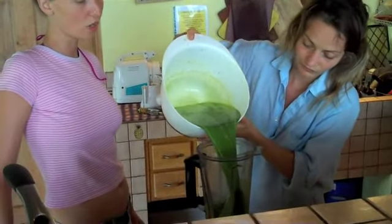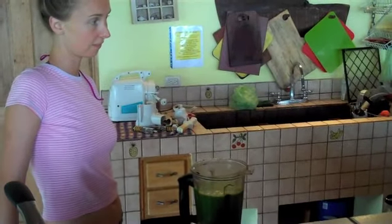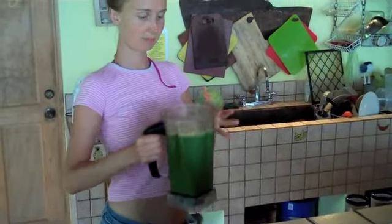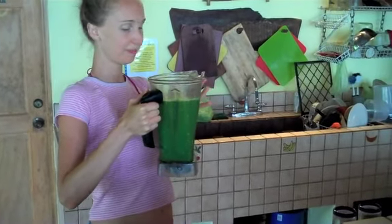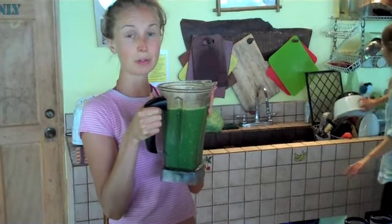Nice. So this is a lot of juice, but Lorna and I tend to drink one of these a day between us. Yeah, that's 2 litres, so we're going to have a litre each. Can I taste it? Of course. So 1 celery, 2 cucumber, 3 starfruit, all those greens that you saw.